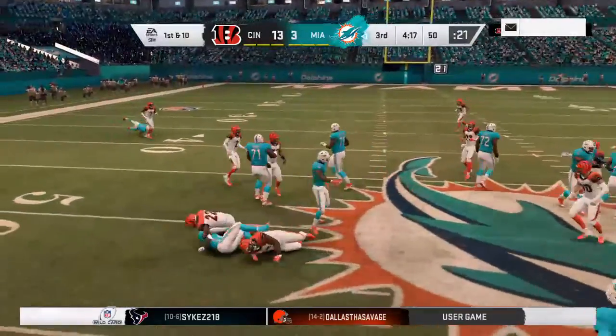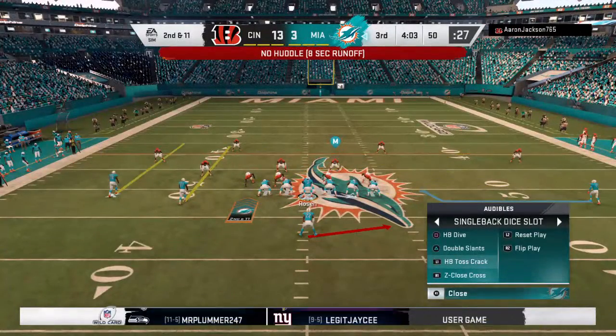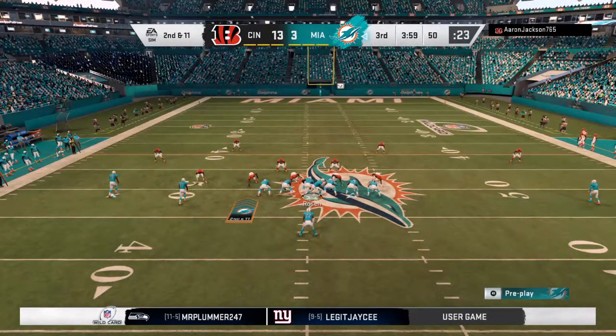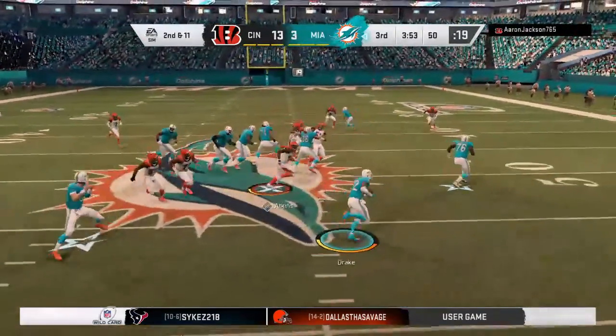On first down, Drake. And that play goes nowhere. Taken down, losing yardage at the 50, right at midfield. It'll be a loss of a yard, and that'll bring up a 2nd and 11 at the 50-yard line. They stay on the ground with Drake.